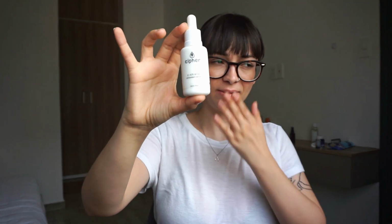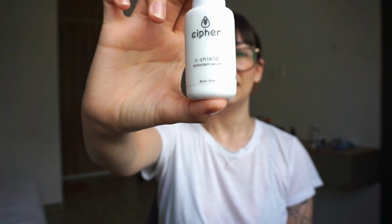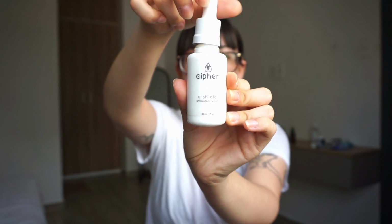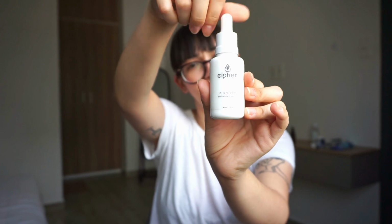Next up here is the Sea Shield. I purchased the Sea Shield myself. It is a wonderful vitamin C serum. Here we have the Sea Shield by Cipher. This is their vitamin C serum. It contains sodium ascorbyl phosphate. Did I even say that right? Sodium ascorbyl phosphate. Anyway, yes, it contains a stabilized form of vitamin C.